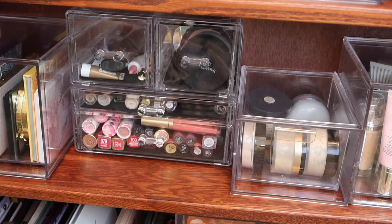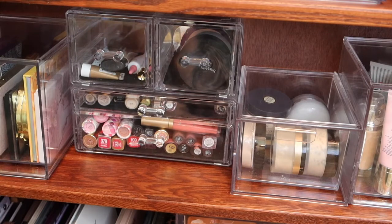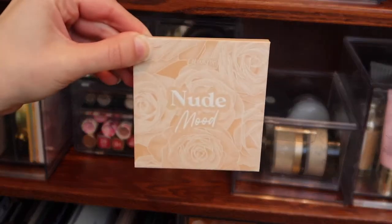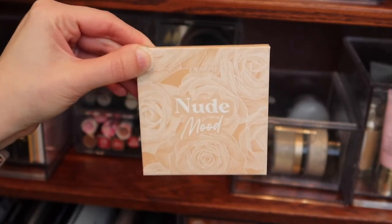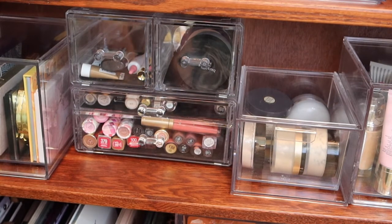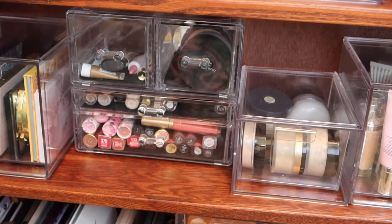A lot of e.l.f. products I've gotten from her because she does focus more so on affordable makeup. Oh, this palette I think I got because of her, the ColourPop nude palette. She loves this one. I think she's the one who inspired me to get it. She does use a lot of high-end stuff as well, but she focuses on affordable, easy to get to makeup, and a lot of my wish list items are because of her. So yeah, we love our Jasmine in this house.